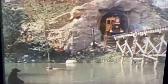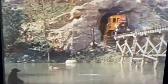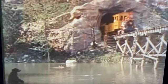Them other two falls they call the Twin Sisters. I reckon that's because they're always babbling. We're coming into bear country now, folks. And while we're crossing the old trestle, you gotta sit real still. No telling how long she's gonna last.